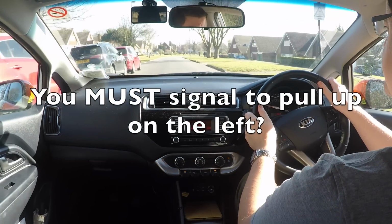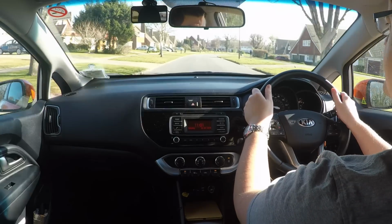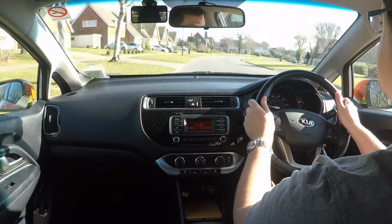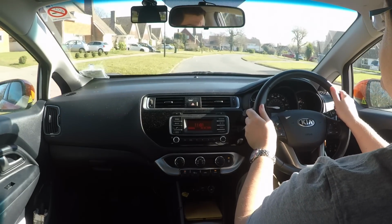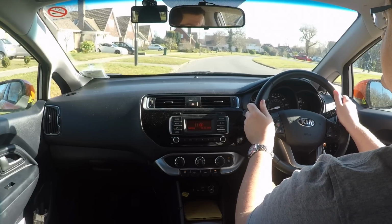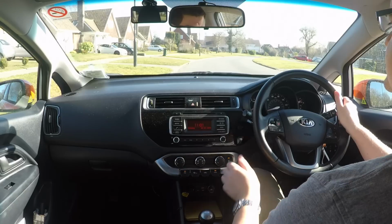You'll get marked down if you don't signal when pulling up on the left. So now here, there's no one behind me, and it's all clear ahead. There is a pedestrian right there, but he's walking away from me, so he doesn't even know I'm here. And I haven't signalled to pull up on the left. This would not get marked down in the UK driving test.